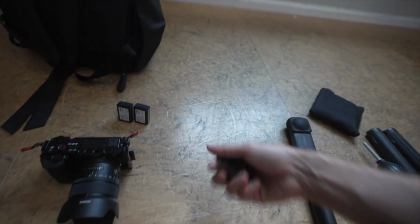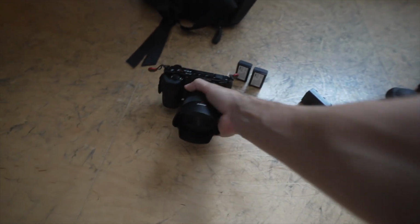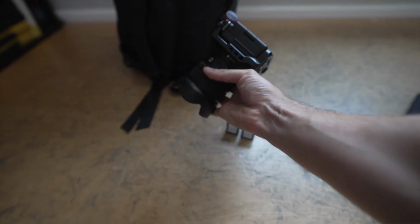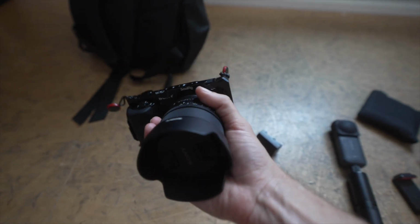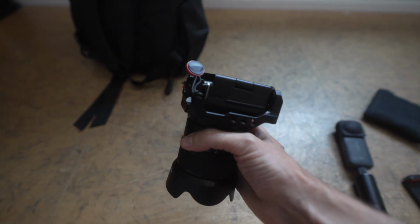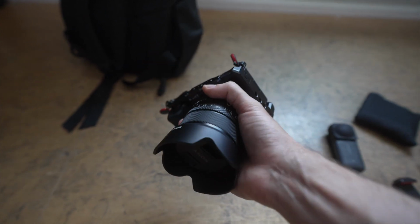Lots of batteries. This is an extra battery for this camera, and then 2 extra batteries for this little guy, the Sony ZV-E10 with a 15mm Sony lens. Super awesome. This has been the workhorse for pretty much all the short form content, like TikToks, shorts, reels. It's been fantastic. I love it so much.